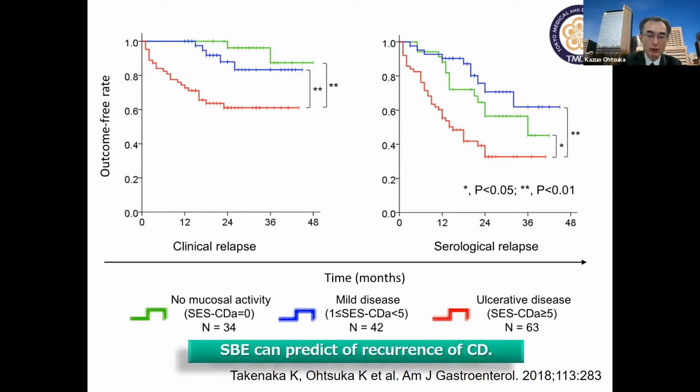Of course, with longer follow-up, some patients recurred. But among clinically and serologically remitted patients, endoscopic active patients relapsed more. So endoscopy can predict the recurrence of Crohn's disease. So assessment by endoscopy is important, I think.